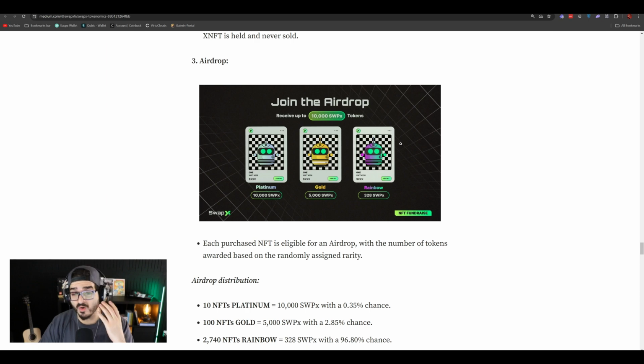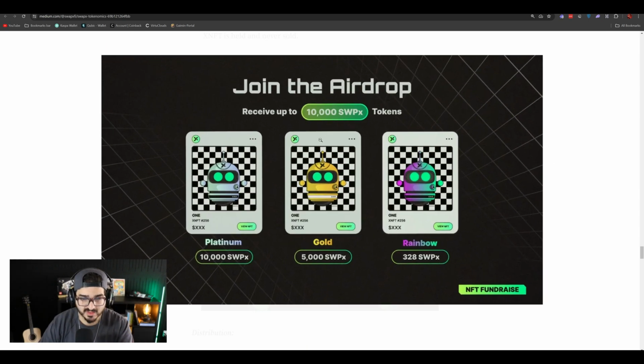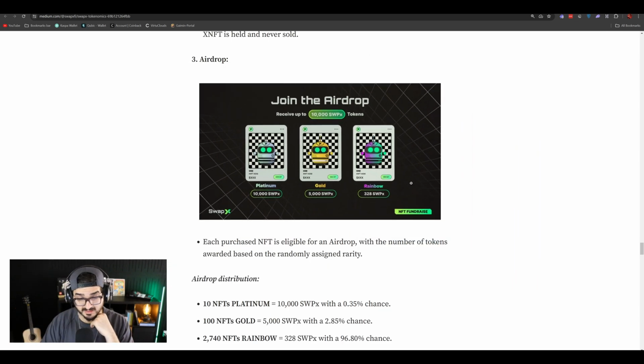The airdrop for owning the NFT, we've discussed that in the past as well, but just to give you guys a refresher, there's going to be up to 10,000 per NFT if you're the lucky person who gets a platinum NFT. If you're getting a gold, you're getting 5,000 SwapX tokens. If you're getting rainbow, you're getting 328. A lot of us are going to be getting rainbows, but you can take those SwapX tokens, stake them on the platform to get your voting tokens, and then with those voting tokens, you get to determine where the emissions are going to be every single week.